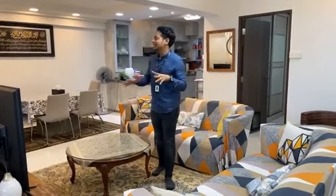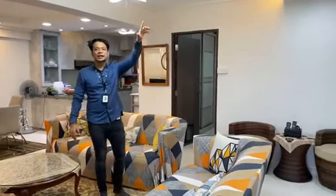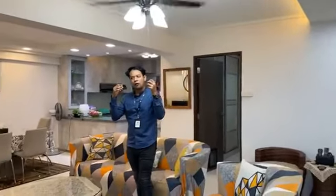And the unit was nothing like this at that point of time, right? The previous owner had it in quite original condition. So they renovated some 6 years ago. Now they are ready to move again. They plastered the walls, they did the cove lighting up there. You have the down light, so you have the white lights and the soft warm light for mood.